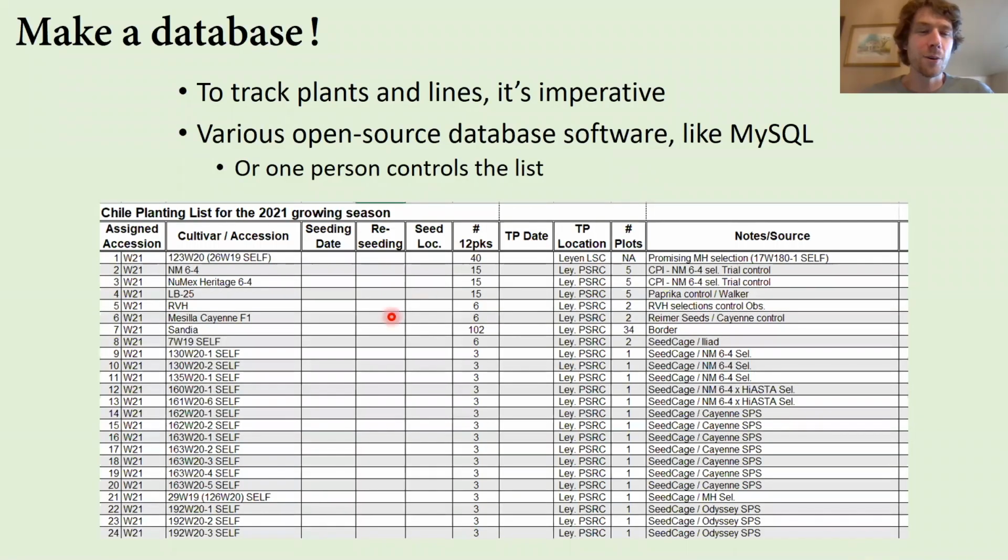So here it is. So making a database, you can use database software, you could use basic spreadsheet software, but the important thing about it is that you're monitoring what it is, what its parents were, where it's planted. So for a participatory plant breeding program, this is important, especially because one variety or one line might be planted in multiple places. And if it is, it's going to get a different accession number.